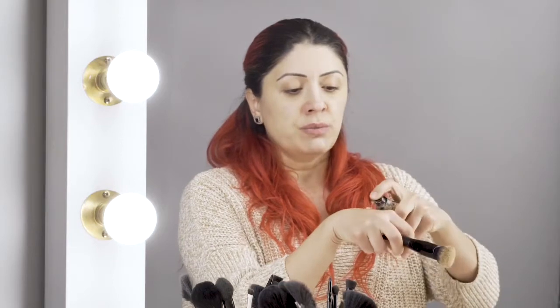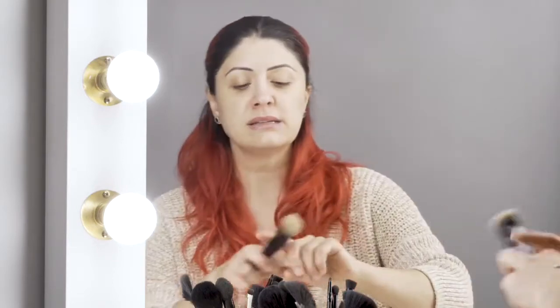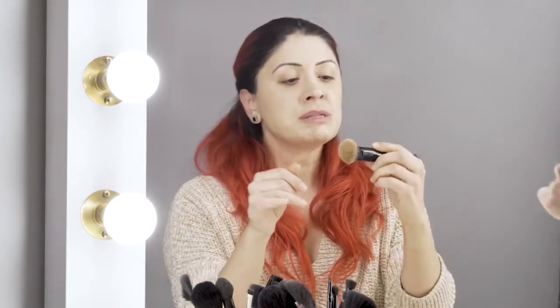I'm just gonna do two pumps. It has a little bit of SPF in there too, so it's really helpful to fight against sun damage. And I'm using the e.l.f. Ultimate Blending Brush. It's a really great buffing brush for foundation.